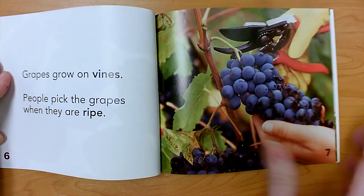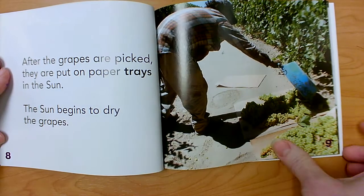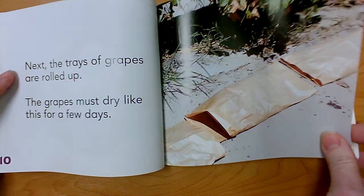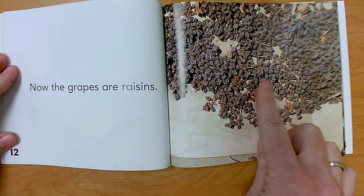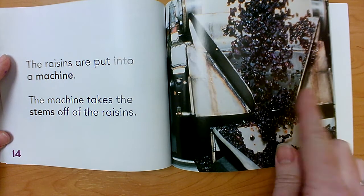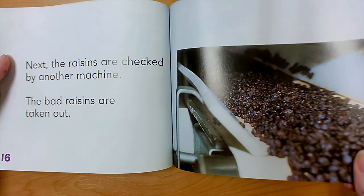First, they pick the grapes. Next, they put them on paper trays in the sun for a few days. Then, they put them in the machine to take off the stems. That's that machine.